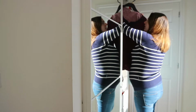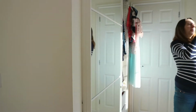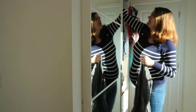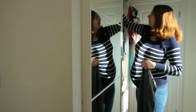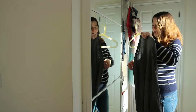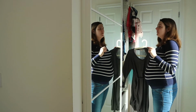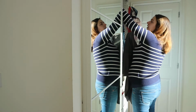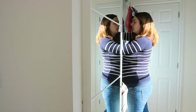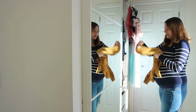I'm planning to go through this whole wardrobe probably a couple of months or so after I've given birth, to see what I like and don't like anymore, because I do this every so often anyway, and I pull a couple of things out every week or so to get rid of, send to charity. But I have a feeling that I'm going to change what I want to wear having a baby around. So we'll see how that goes.